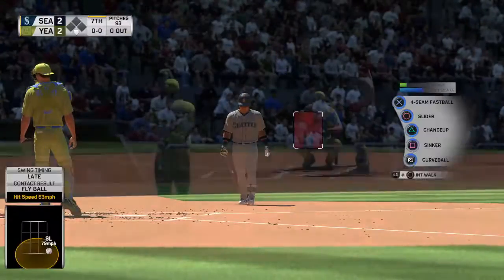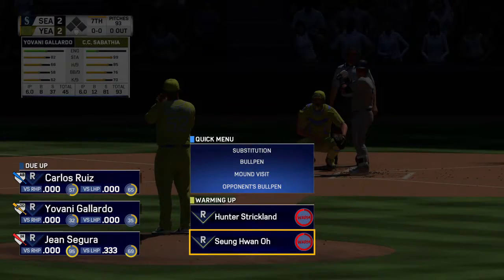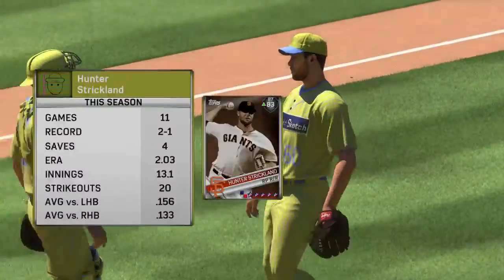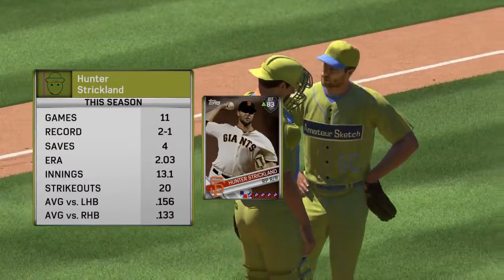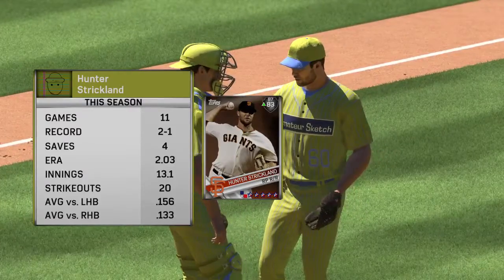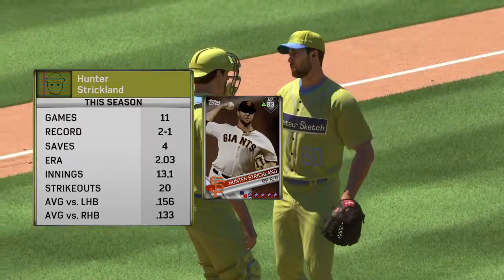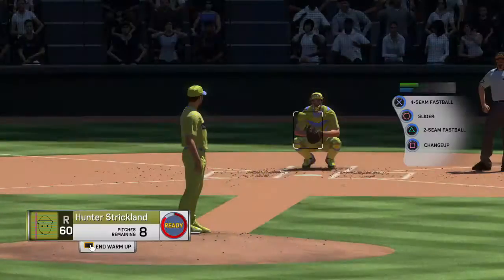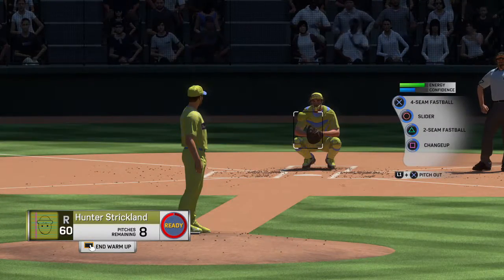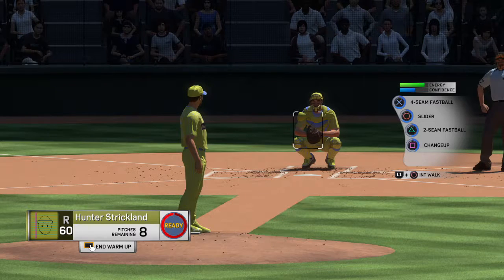Ready once again, Carlos Ruiz. He'll start the 7th, and Dan, as a former pitcher yourself, you must be enjoying this. Lots of good pitching and defense today. Oh, that's one of the keys. We're seeing a lot of strikes. We're seeing a lot of swings. We're seeing some great plays on defense. This has been a snappy one up to this point. Hunter Strickland is on to pitch from the bullpen now to start inning number 7.